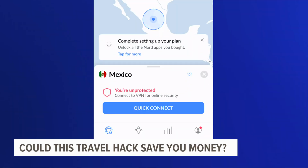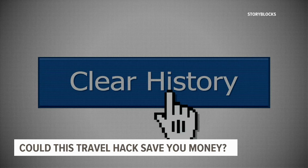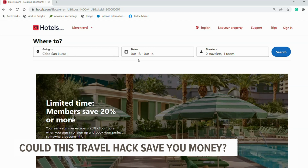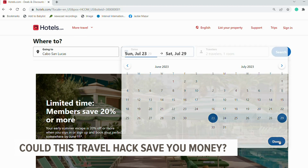Using a VPN based in another country is perfectly legal. Kasulis also suggests that before you search for any type of trip, wipe your cookies and your browsing history. That way, it's harder for any website to track who you are, where you are, and what you search, which in this case could save you a lot of money.